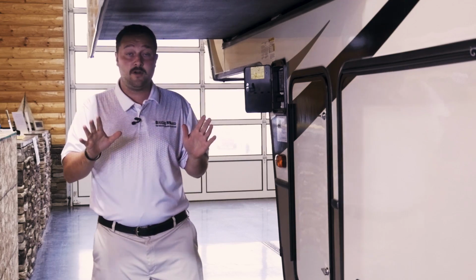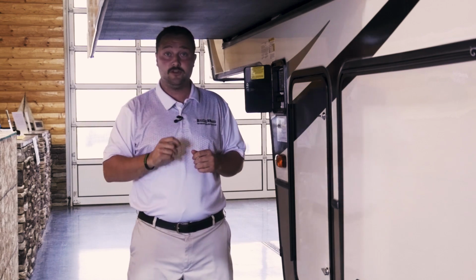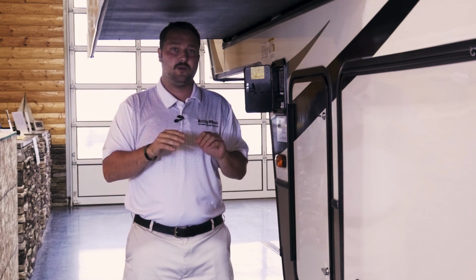And that's not the coolest part about it. The coolest part about it is it's got its own memory system. So you can hit auto level memory when you pull up on your truck at the campground, come back 6, 7, 8 days later, hit memory, and it remembers where your truck was.